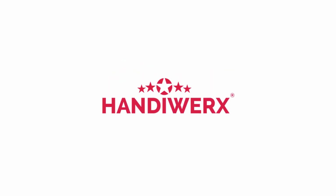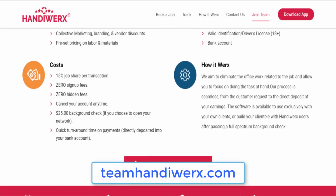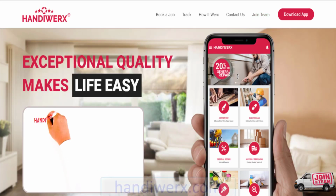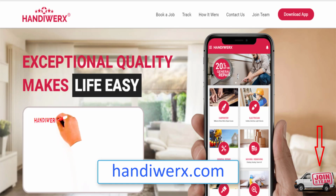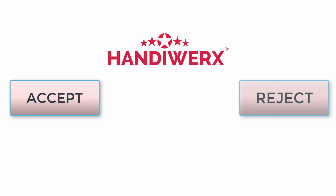At Handiwerx, the enrollment process is simple. Either visit teamhandiwerx.com to head straight to the enrollment page and streamline the process, or go to handiwerx.com and click the work van in the lower right corner of the page. After submitting the basics, Handiwerx will respond by accepting or rejecting your application.